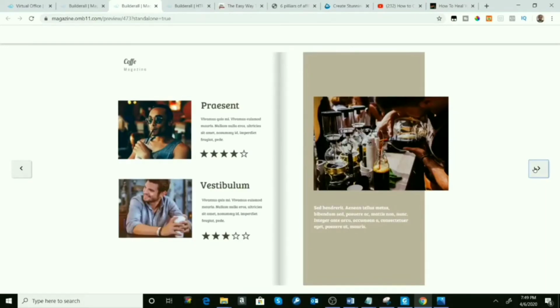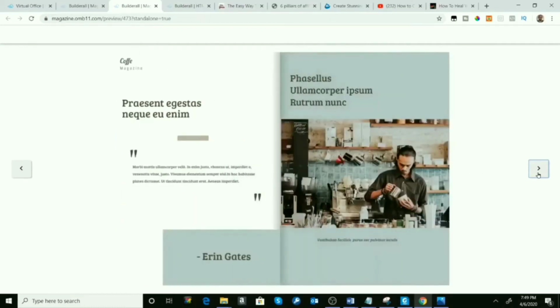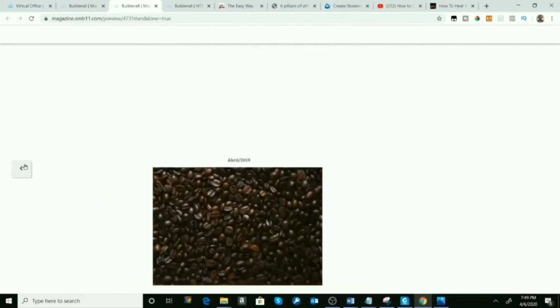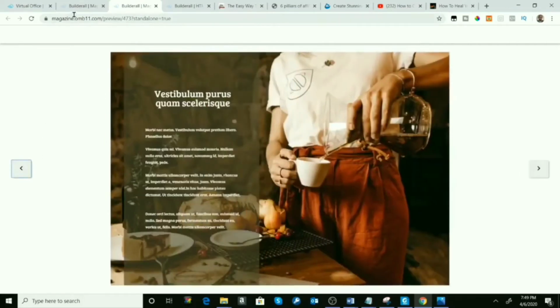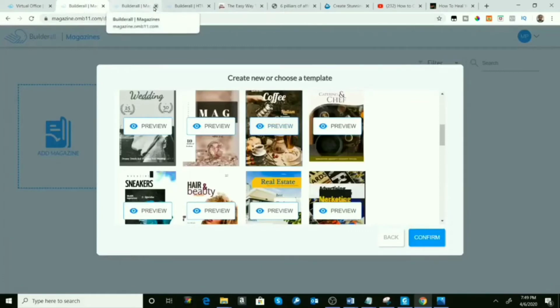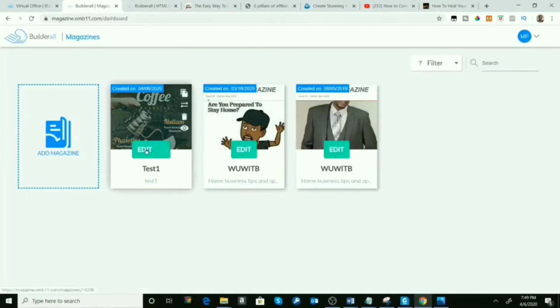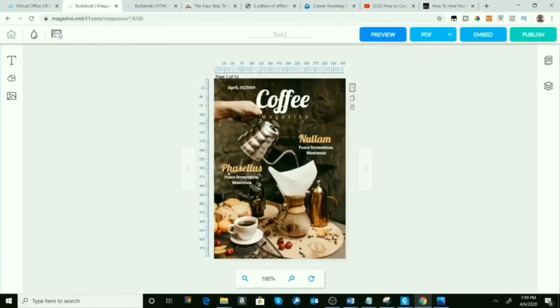So looking at this right here, it's a preview of the magazine, right? Let's say, okay, we really like this. This will work. Let's go ahead and say, yeah, let's use it. Let's confirm. All right, now we've got a magazine. What we have to do is click the edit button.